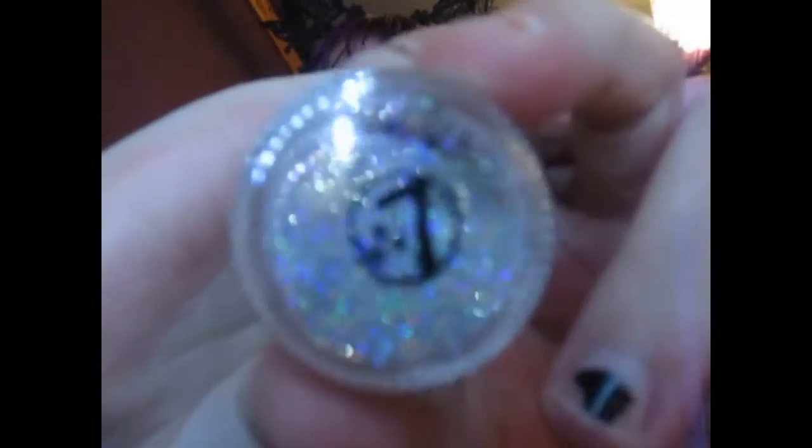Okay, more glitter. Oh, now Christine from Simply Neurological would like this one. This is called Holy Hollow. And again, I'm not going to open it up because I don't want it to go everywhere. But it is actually holographic. It's not dual chrome. It is holographic. Oh, I'm quite pleased with that. I like holo stuff.